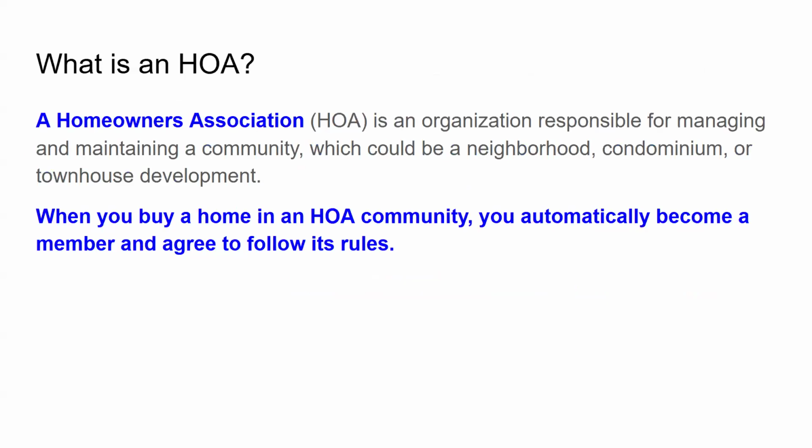Right. So what is an HOA? It stands for Homeowners Association. It's an organization that's responsible for managing and maintaining a community, right? So it could be a neighborhood, a condominium, or a townhome development. When you buy a home in an HOA property, you automatically become a member and you agree to follow its rules, right? So when you're signing up to the HOA, not only are you signing to purchase a home, you're signing up to follow the rules of that HOA.